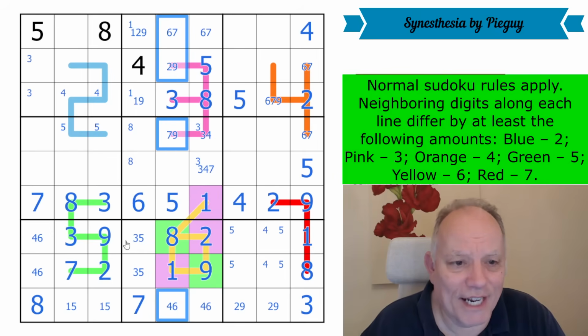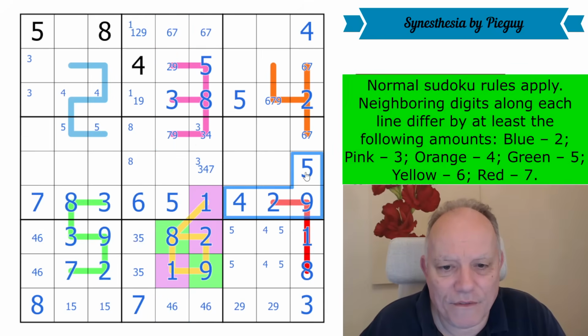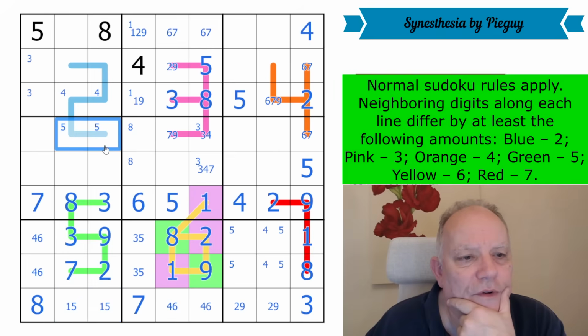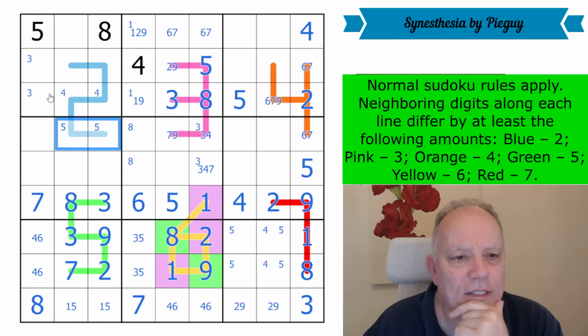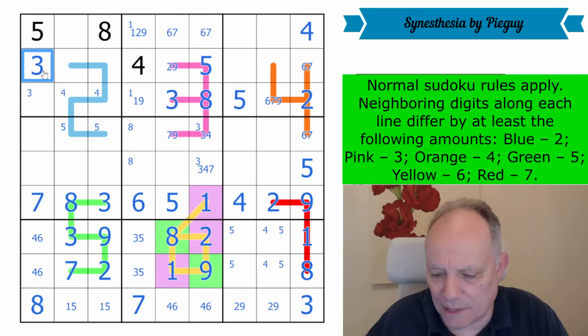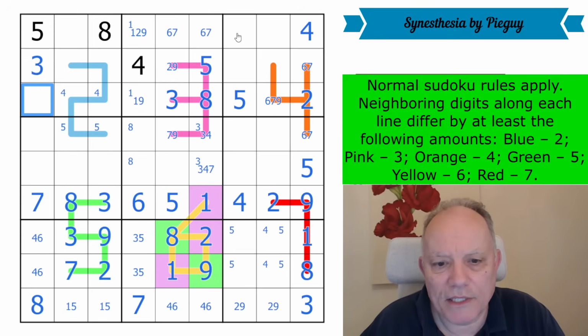It is intriguing how these constraints work with each other, really is. 4, 2, 9, 5, 3, 9, 2, 8. We've got 1 and 5 there. We've got a 5 there. 8, 4, 6, 7, 5, 3. Oh yes, 3 is placed in box 1. There we go. And one of these two is a 3.